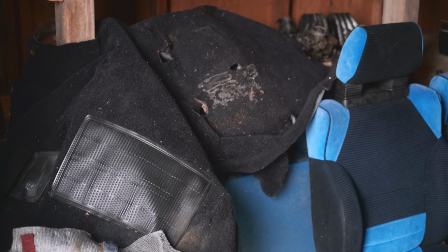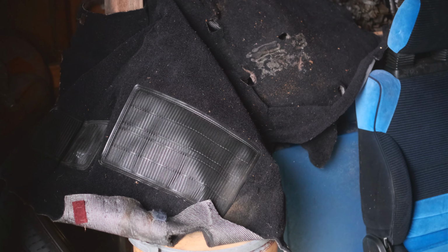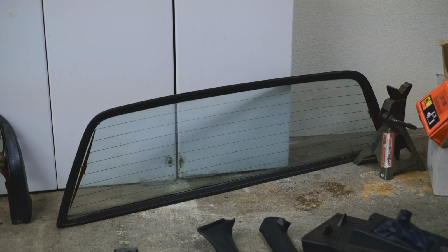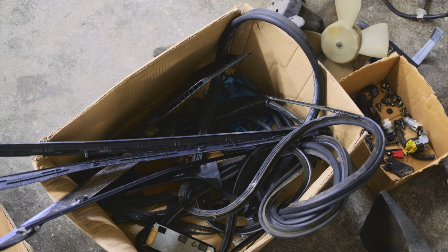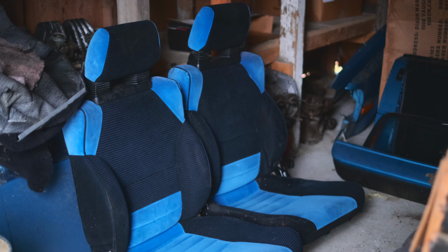Now, these aren't perfect, but I can use them to outline and trace my new ones that I want to make. Even crazier is there's even a spare headliner, the back window, and the rear side windows too, plus all the weather sealing strips for the entire car. There are even perfectly clean seats too.